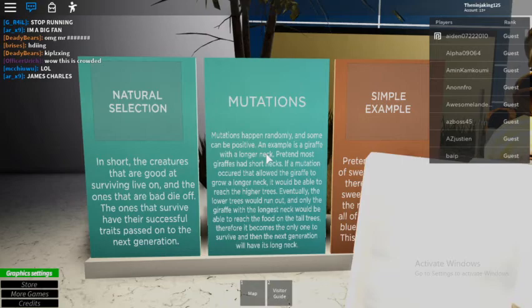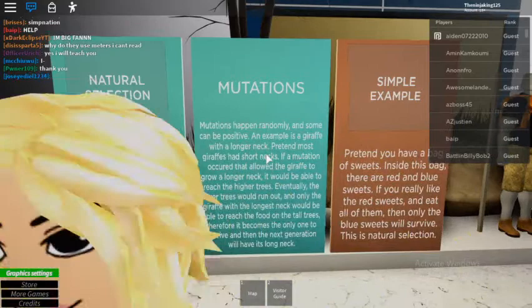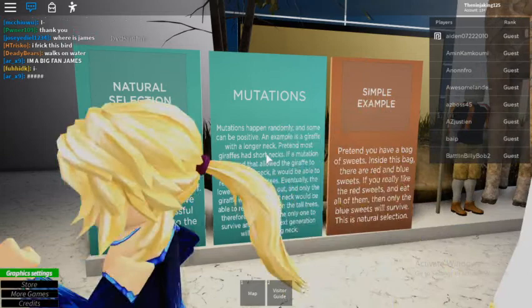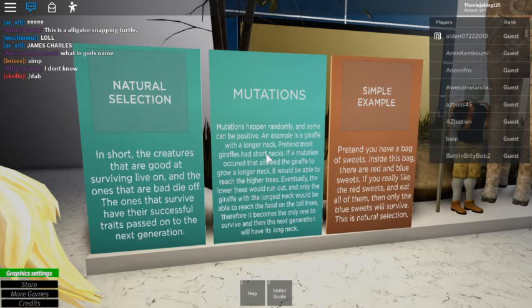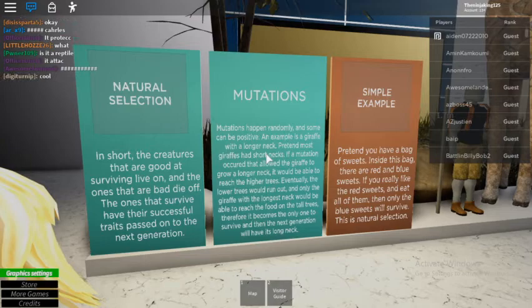Pretend most giraffes have short necks. If a mutation occurred that allowed the giraffe to grow a longer neck, it would be able to reach the higher trees. Eventually, the lower trees would run out, and the giraffe with the longest neck would be able to reach the food on the tallest trees. Therefore, it would become the only one to survive, and then the next generation will have its long neck.